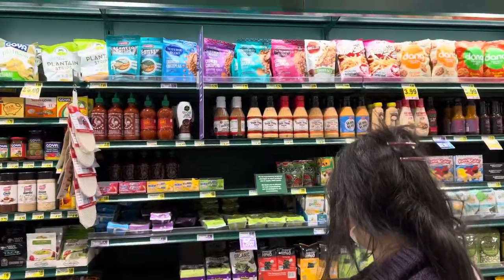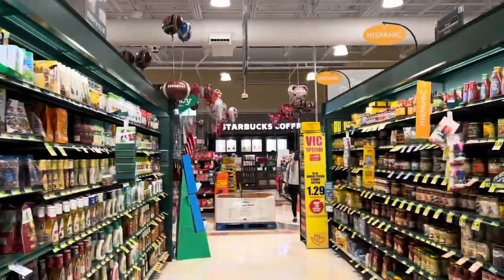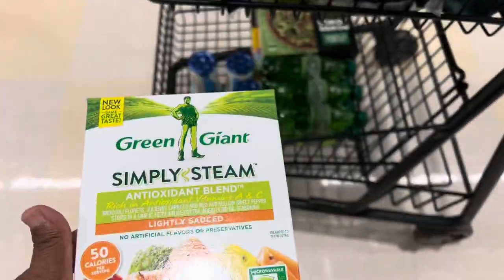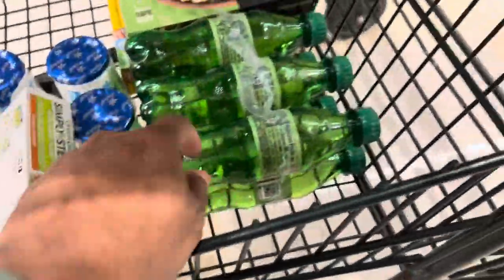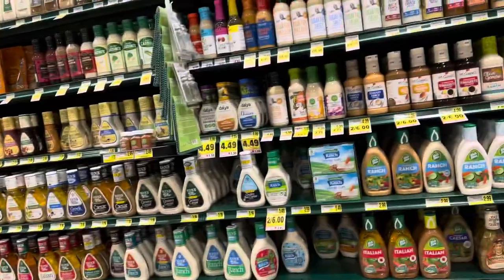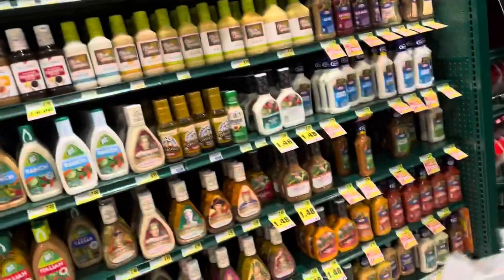Alright guys, so we have a very nice, I love this one, man. Simply Steam. Beautiful. And some yogurt, some ginger ale, and some salad and some stuff. Best, we have everything. So we're gonna make a bread sandwich, nice vegetable, all kinds of stuff. Vijay, we have mayonnaise? That's one. I think we got that for you. Okay.